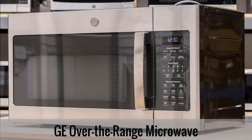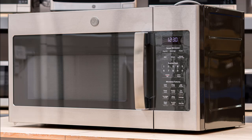Number 3. Best splurge, GE Over-the-Range Microwave. This GE Over-the-Range microwave has a variety of useful features that make it a powerful appliance for quick heating and efficient defrosting. The microwave features convenient sensor cooking controls that automatically adjust time and power output, taking the guesswork out of meal prep.